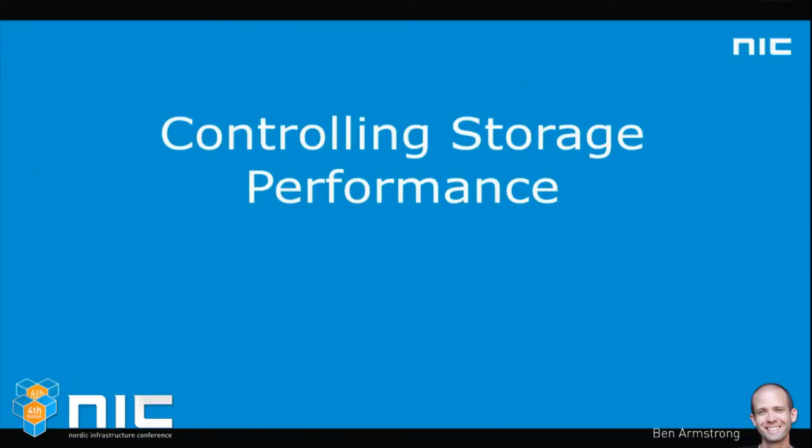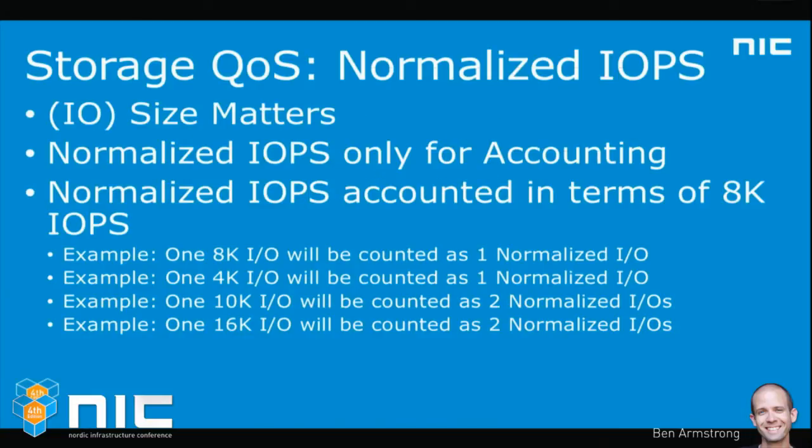So now, controlling storage performance. As I mentioned, a lot of people aren't used to thinking about IOPS and throughput. So we've been putting a lot in the platform for this. We've been putting counters into Hyper-V and into System Center that allow you to measure IOPS, allow you to track IOPS.